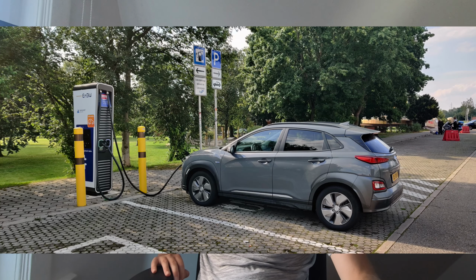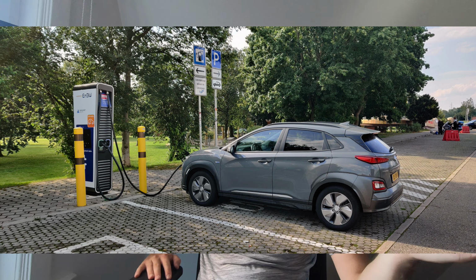I don't know how you say it in German, but that's what the company is called. It's an energy company. It actually worked just fine with the RFID of my work. Good fast charger, worked without any trouble, which was great. Then we charged, I think, from 42 to 70% at the fast charger. So again, around 20 minutes, not that long.